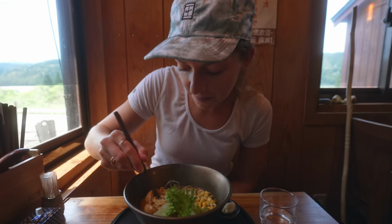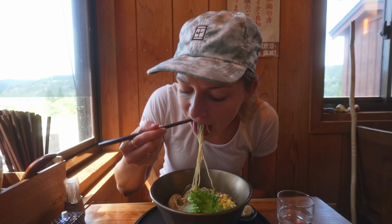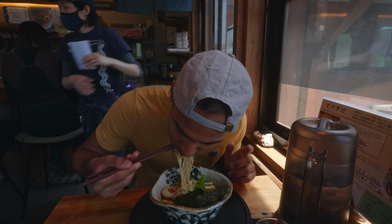Oh, so warm. But what I tasted was really nice. It's too warm. Nice. Yeah. Oh yeah. I think it's going to be promising. Very nice. I think the soup is next level.